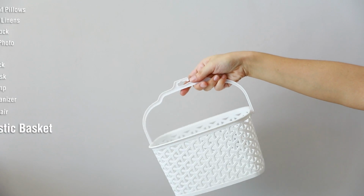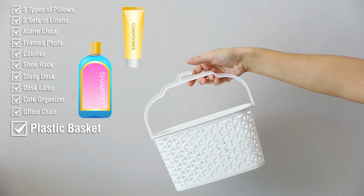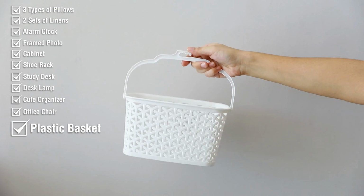As for your hygiene, you can get a plastic basket with a handle where you can store your shampoo, conditioner, toothbrush, soap, and other bathroom stuff. This is easy to carry when you go to the shared bathroom outside.